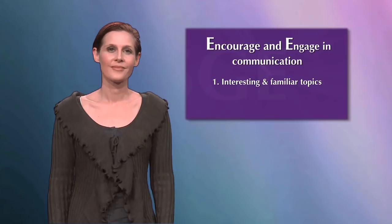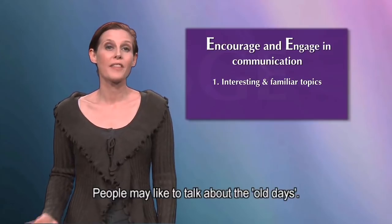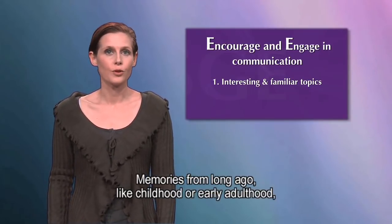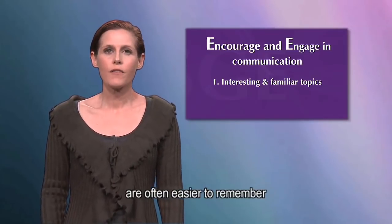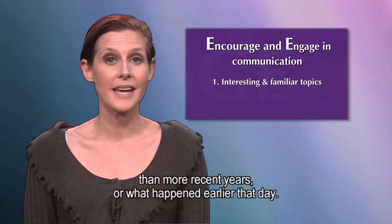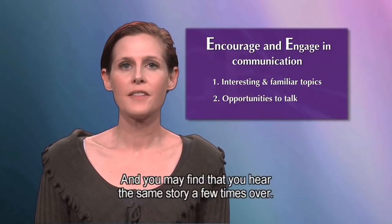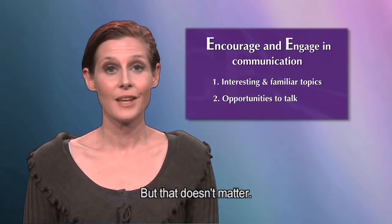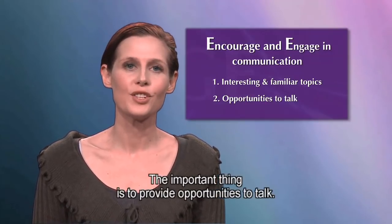People may like to talk about the old days. Memories from long ago, like childhood or early adulthood, are often easier to remember than more recent years or what happened earlier that day. And you may find that you hear the same story a few times over, but that doesn't matter. The important thing is to provide opportunities to talk.